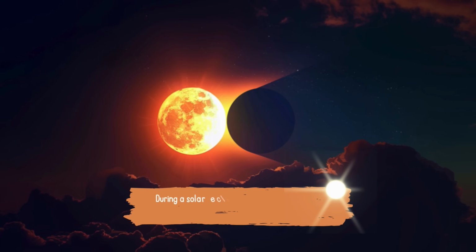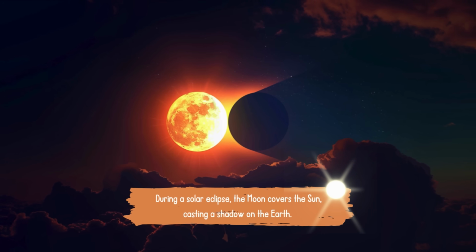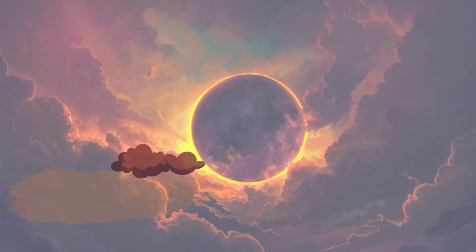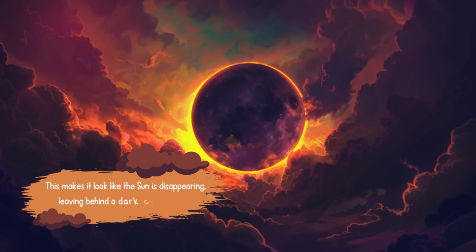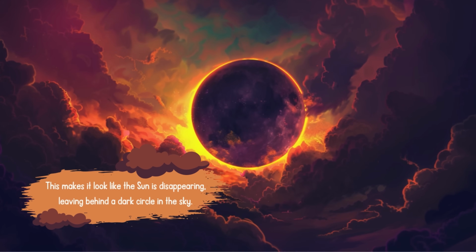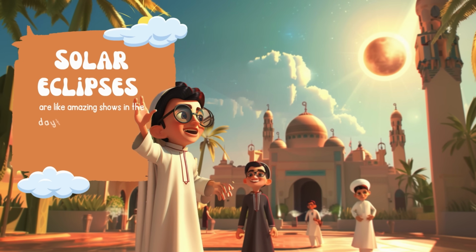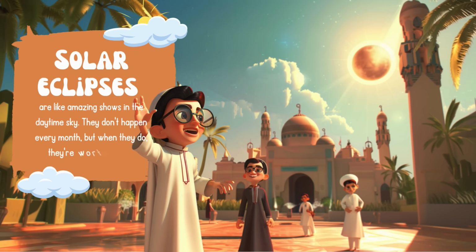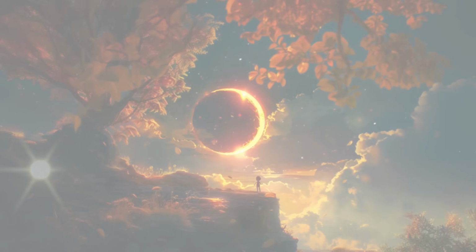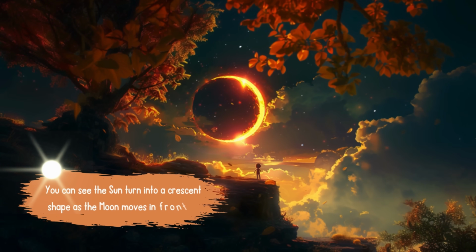During a solar eclipse, the moon covers the sun, casting a shadow on the earth. This makes it look like the sun is disappearing, leaving behind a dark circle in the sky. Solar eclipses are like amazing shows in the daytime sky. They don't happen every month, but when they do, they're worth watching. You can see the sun turn into a crescent shape as the moon moves in front of it.